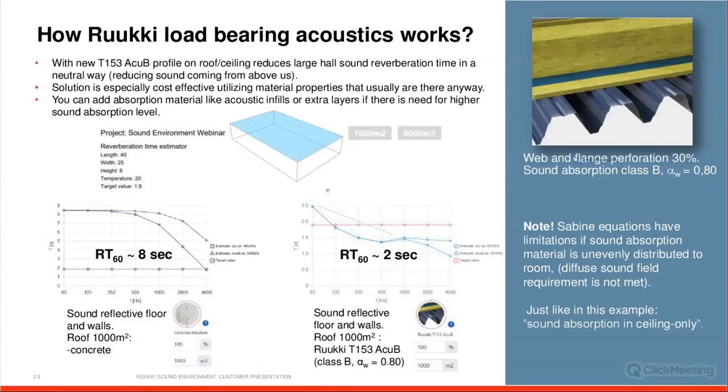We are talking about the load-bearing acoustic works, and this is the case for the padel hall. We are going to look at more detail in the next slide. We have the acoustic estimator at work, and it works so that you can add materials and calculate very easily. You first put your dimensions there, for example, length 40 meters, width 25, and height 8 meters.